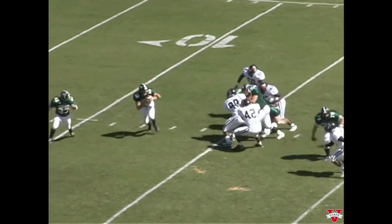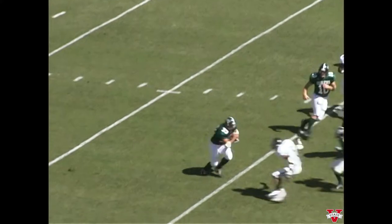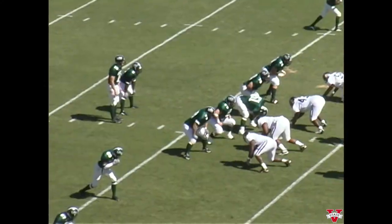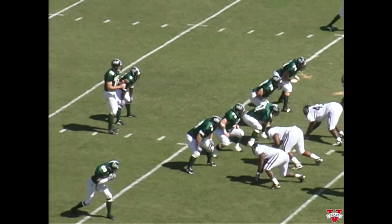There it is. It's a good one. Fakes the handoff, inside option. They toss it out. We got some coverage out there. Good tackle by Shamanta Dean for Valdosta State. Headed one back to his left. Blazers still four down linemen.